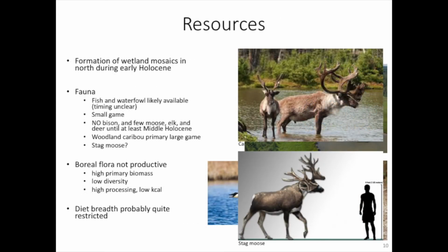So like I said, the big change during the early Holocene is you get all these bogs and marshes and small lakes that come online as glaciers are moving out of the region. The timing of when things like fish and waterfowl recolonize the region is a little bit unclear, but at least from genetic evidence on those taxa, it seems like it's pretty quick. We definitely had things like beaver and other kinds of small game, but importantly, bison are later.